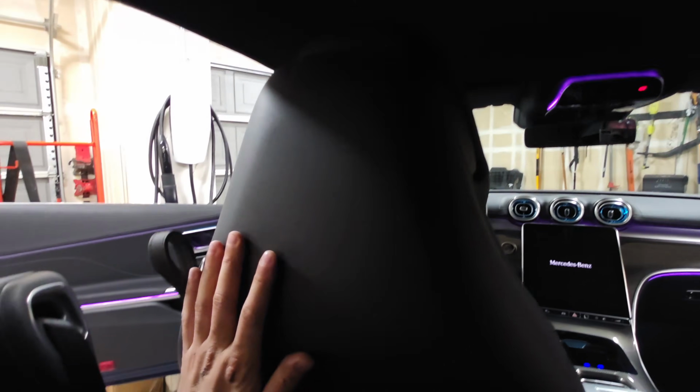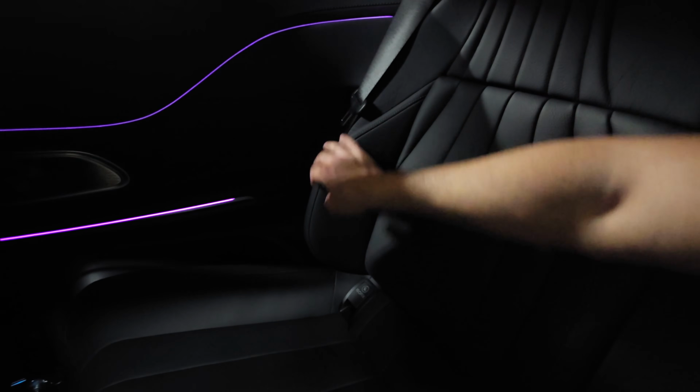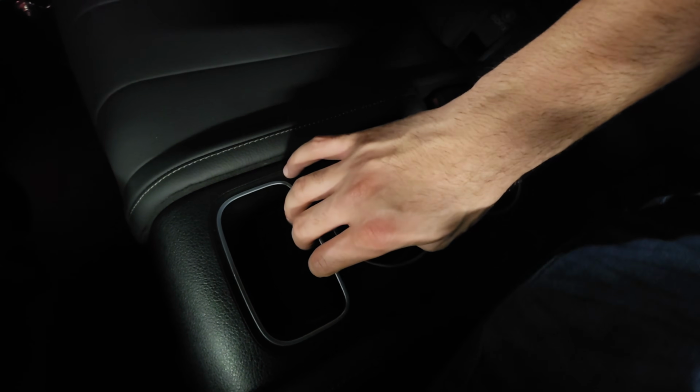But back here, the seats do look very sporty, futuristic. You even have rear lights back here for your rear passengers, and the rear seats over here do have little side bolsters right here to make sure they don't move around in case the driver does some crazy stuff. You have anchor points for your child seats, cup holders, a little compartment right here for your phone.